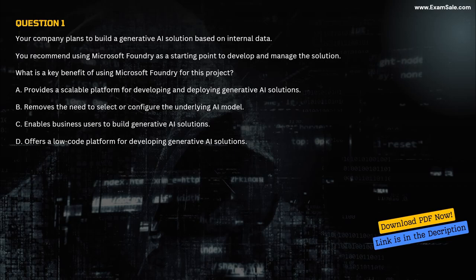Question 1. Your company plans to build a generative AI solution based on internal data. You recommend using Microsoft Foundry as a starting point to develop and manage the solution. What is a key benefit of using Microsoft Foundry for this project? A. Provides a scalable platform for developing and deploying generative AI solutions. B. Removes the need to select or configure the underlying AI model.